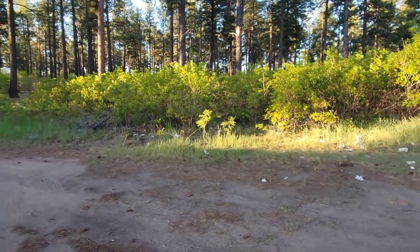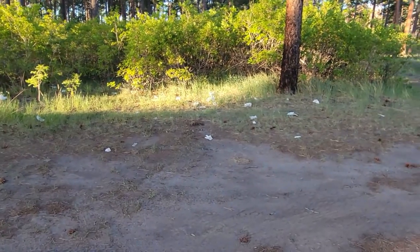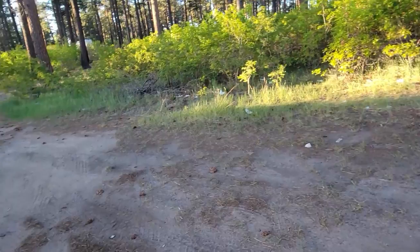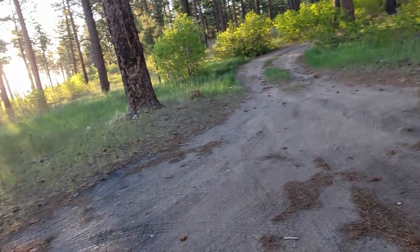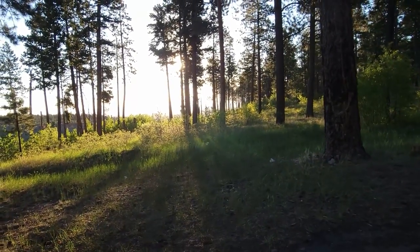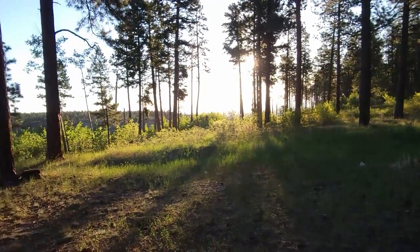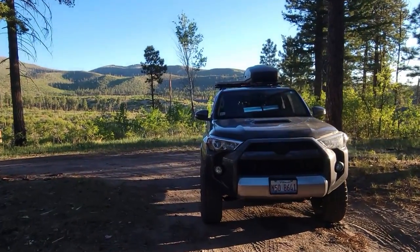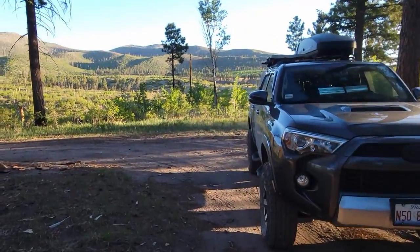But look at this. What is going on here? Why is there so much toilet paper right on the side, right next to this road? And there's more over here as well. But the sunrise is from there. There's a town over there, and this is the campsite. Not the most level.